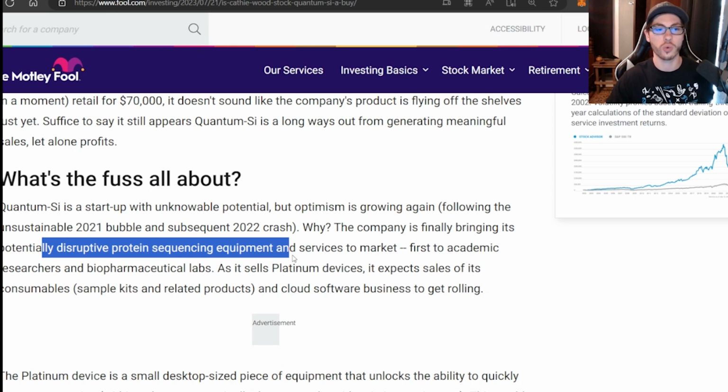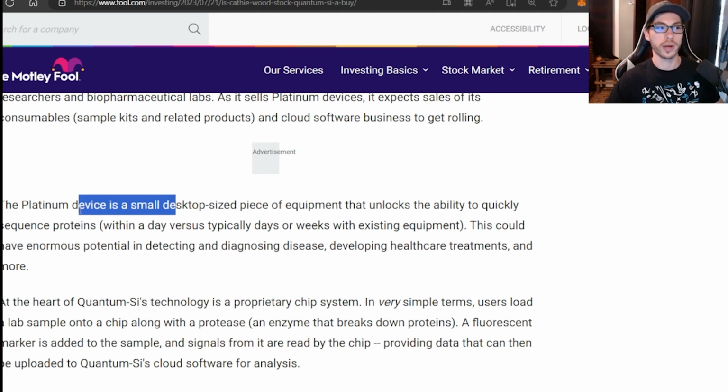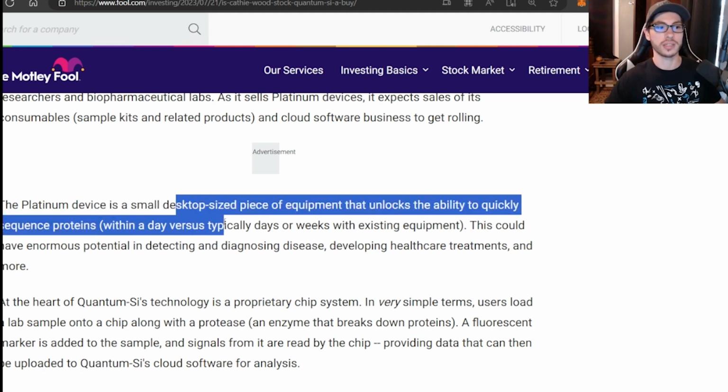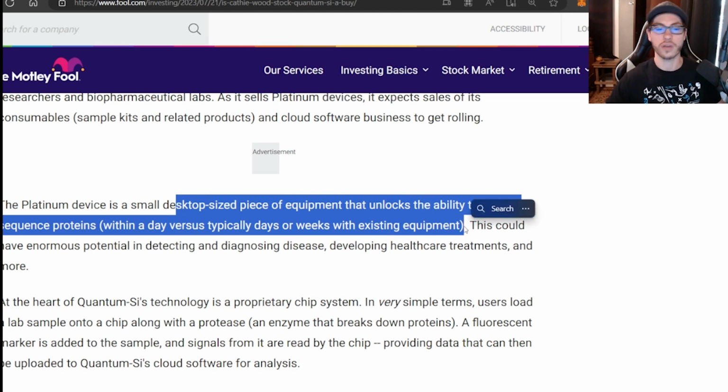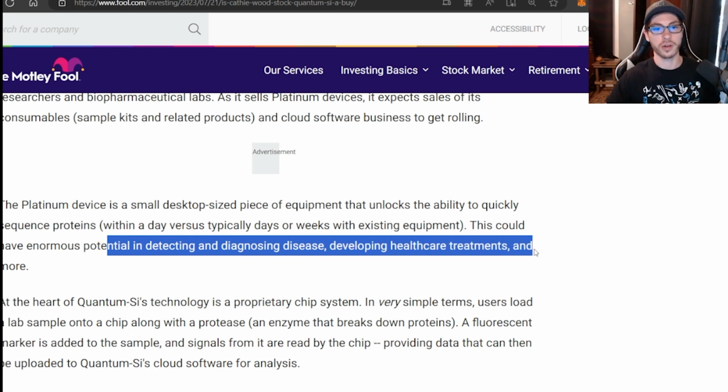But the company is bringing potentially disruptive protein sequencing equipment and services to the market. And I do believe AI will be involved with this once they start getting this going. The device is a small desktop piece of equipment that unlocks the ability to quickly sequence proteins within a day versus typically days or weeks with existing equipment. So they're solving a problem, making it way faster, and it's the first of its kind. This is some groundbreaking technology. That's why I'm covering it. This could have enormous potential in detecting and diagnosing diseases, developing healthcare treatments, and more.